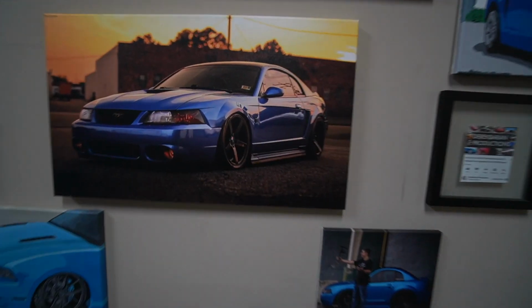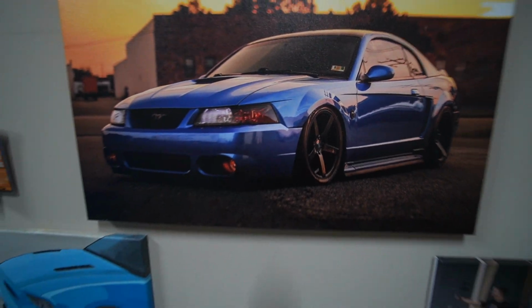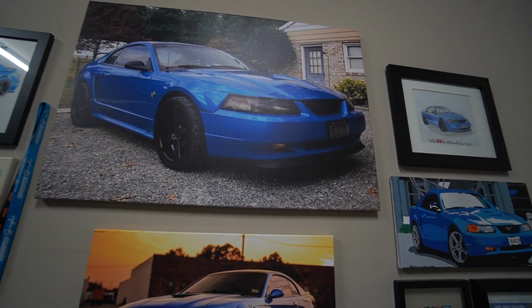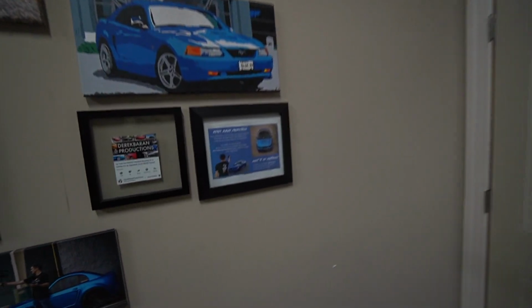We got a canvas. How you say it? Canvas. We got a canvas print here from Ben. That's one of my favorite photos of Blue Two Valve. Then we have another canvas here from my mother for my like 17th or 18th birthday when I first got the car. Got some more cool things, little milestones.